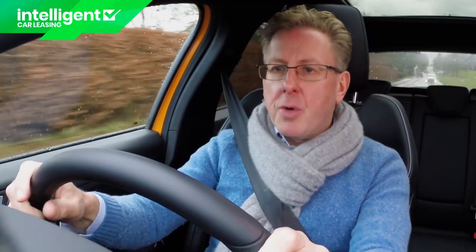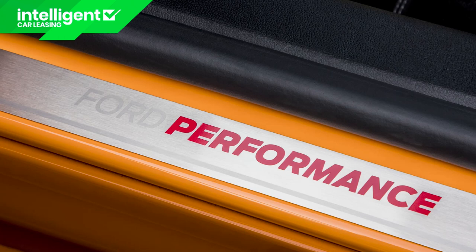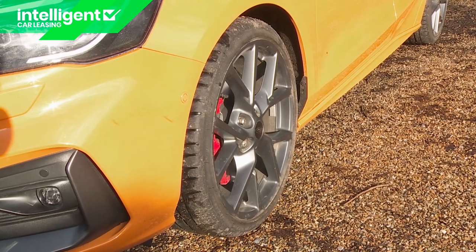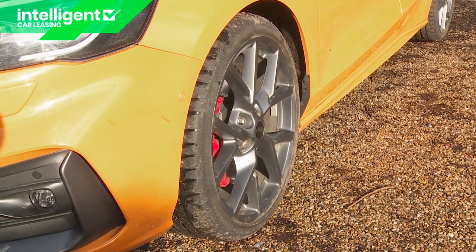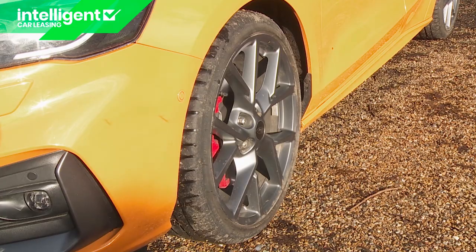To maximise your potential residuals, make sure that you tick the box for the performance pack in specifying this car. Knowledgeable used market buyers aren't going to be keen on versions of this fast Ford that lack that crucial inclusion. Talking of performance, those bespoke Michelin Pilot Sport 4S tyres aren't going to be cheap to replace, so bear that in mind before you go track day showboating.